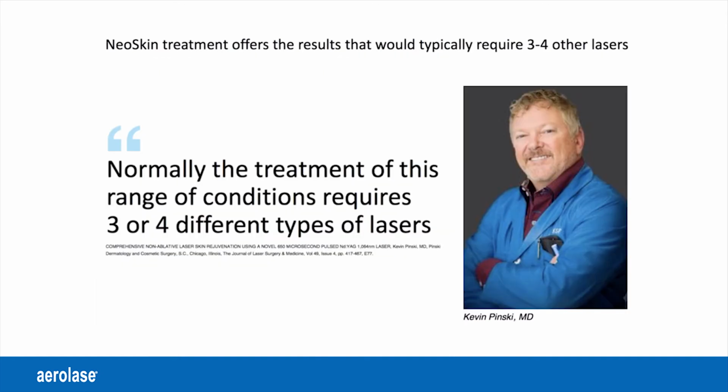As Kevin Pinsky astutely points out here, normally the treatment of this range of conditions requires 3 to 4 different types of lasers. I'll give you an example of a woman I had in my office last week, African American woman, late 50s. She still had some acne. She had some hyperpigmentation from the acne as well as some melasma. So these were her main complaints.